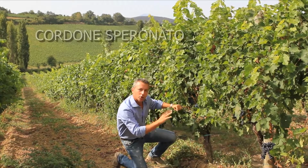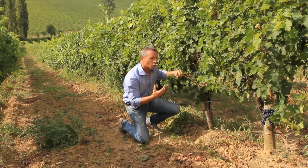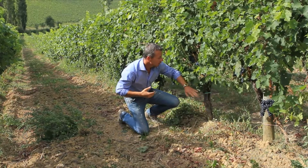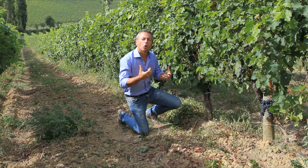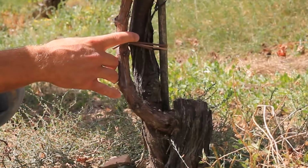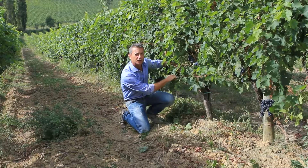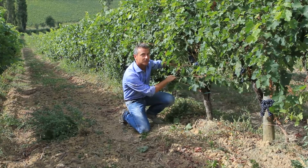This one is a cordone speronato training system. What is the cordone speronato? Cordone means the rope, because if you look at an old vine, in the mentality of the people in the Middle Ages, it looks really like a rope. Sperone is the hook, so it's the hooked rope, because this one is your rope that goes up, and then every year we cut this branch here, which is difficult to see now because it's all green and alive, but if you come in wintertime there are no more leaves, so it's much easier to understand.